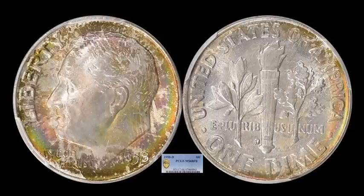All right, so now we're on to Roosevelt dimes. And the dimes, out of the three, I mean, we could have put more in here. But, you know, I didn't want this to be a 30-coin MMR. I've never hit that milestone before. We have 23 today, by the way.